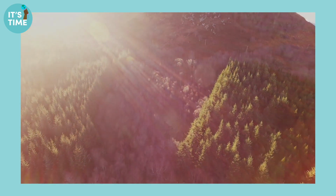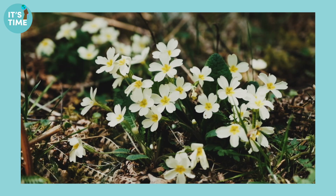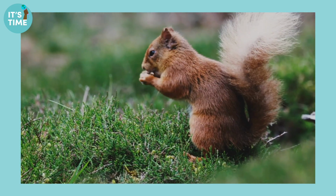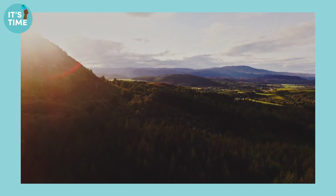Amazing opportunity with a piece of recently clear-felled land in the Highlands. We're aiming to restore habitats on site, to reintroduce locally extinct species, and inspire people to engage in the natural environment.